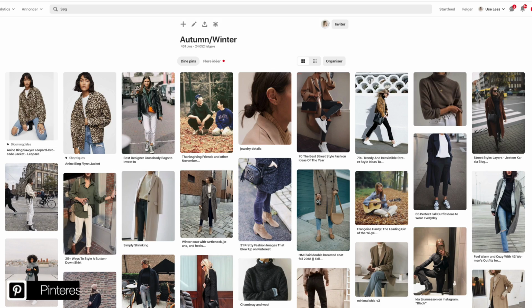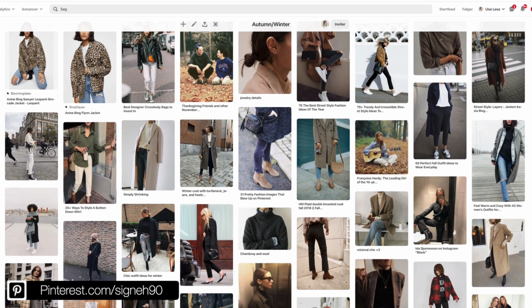So I know that we only just hit August and it's definitely still summer. I think we could all agree on that: summer is the best season for your mood and weather-wise, but when it comes to fashion and styling, and I'm pretty sure I say this every single year, autumn is definitely my favorite season. I just find that autumn really resonates with the style that I have.